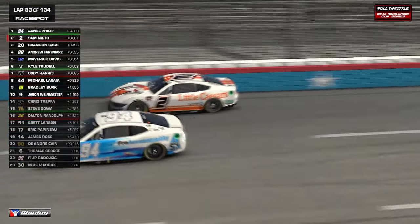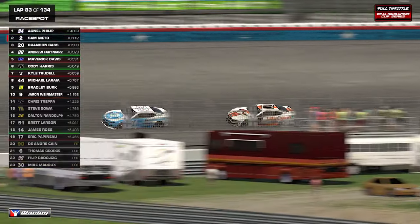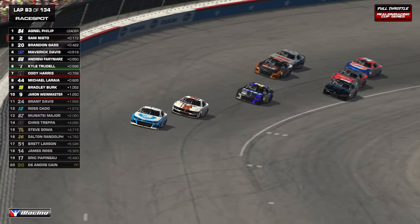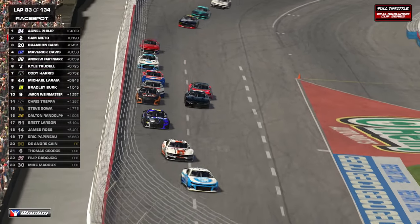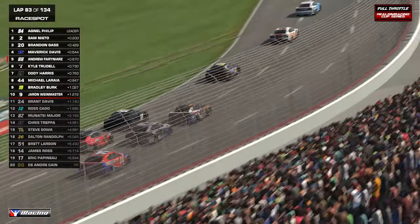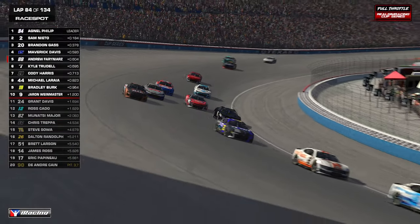Nieto made a quick pass off of the restart, but Agnew Philip punches back. And the guy who has led more laps than anybody else tonight goes back out in front. Right now, Agnew Philip still just too good. Yeah, and you saw Nieto have a little bit of a bobble outside of number two. That's why I think he lost ground.